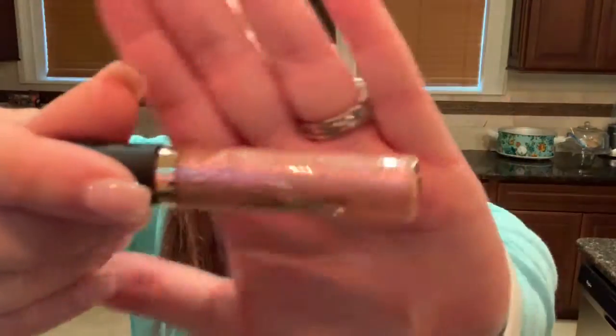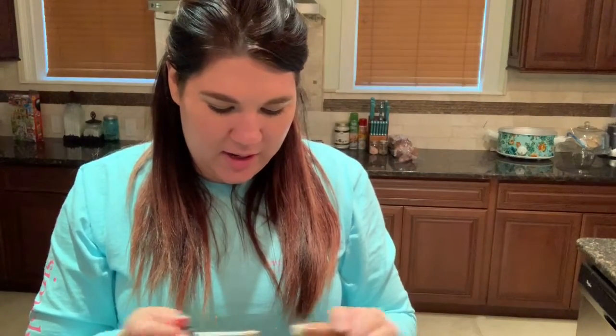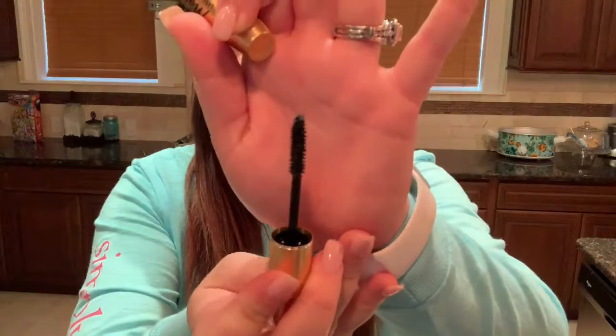All right, next thing I see is this Tartist by Tarte Shimmer Lip Paint. This is $20. Oh, this is pretty. It's like a champagne-y, like a pink champagne color. Definitely be using that. And then the next thing I see is this Grande Mascara Lash Bliss Formula. And this is $25. I'll let you guys know if I like it or not. So that is all I got.